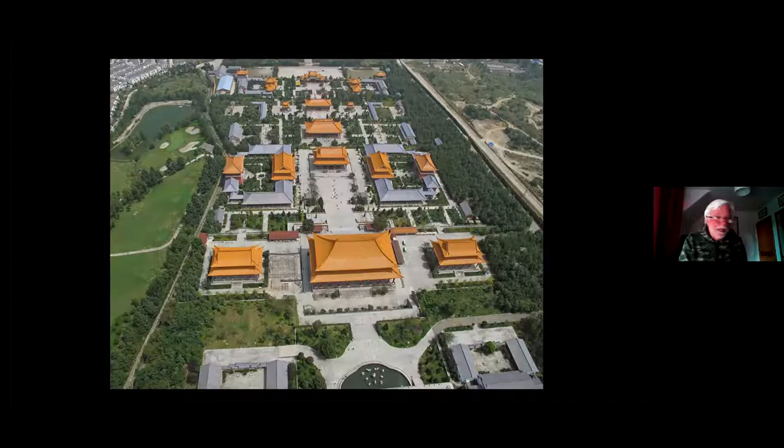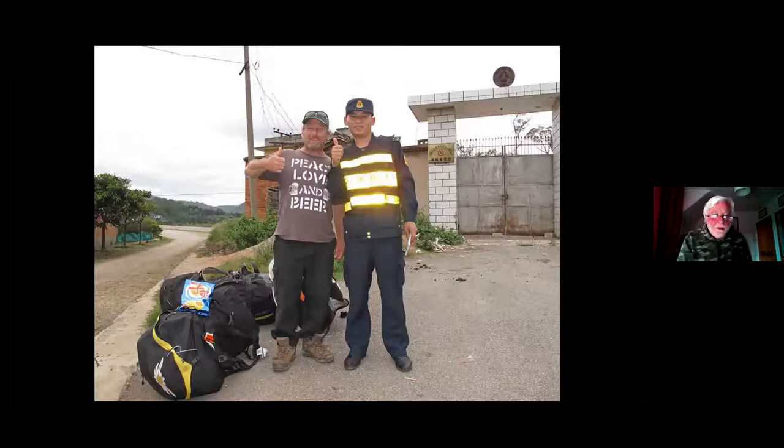In fact, when you're doing that, of course, you do have to consider local sensitivities. Obviously flying and having a camera in some countries might be inviting unwanted attention. So it's good to have a bit of a smile on your face when you're landing.